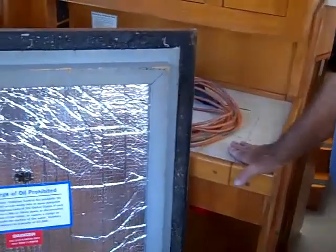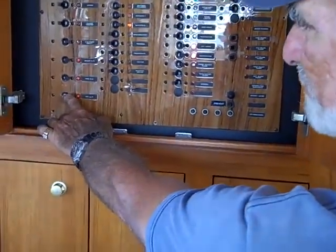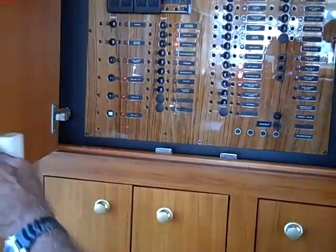Over here on the starboard side, you have a nice little work desk, little storage, and then your electrical panel is right here, and it's in really good shape. There's only one breaker that the little knob's broken off of, but that's simply replacing that breaker.